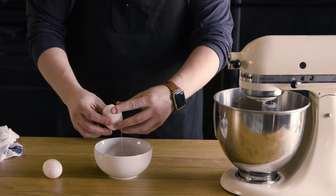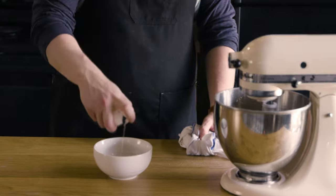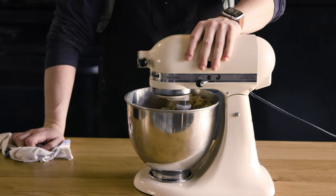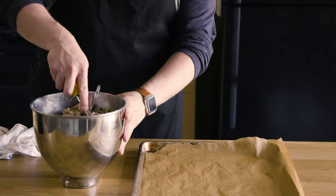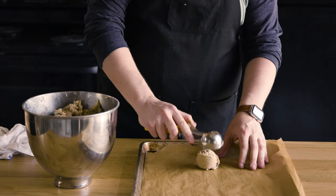Last, we add our eggs, which you have to make an attempt on a YouTube cooking show to do one-handed. Did all right there. We beat them to combine and then add them pretty late in the mix before portioning out onto our parchment-lined baking sheets. I wanted to play this in real time to show you the exact amount of dough that goes into each one of these cookies.